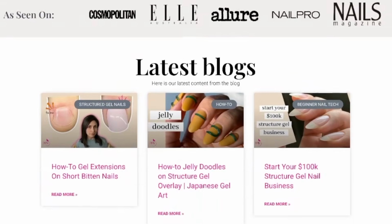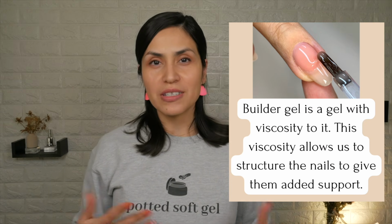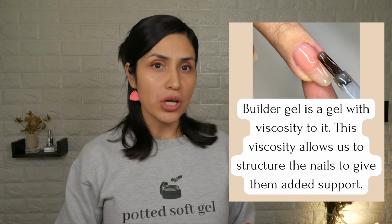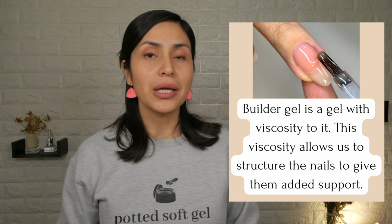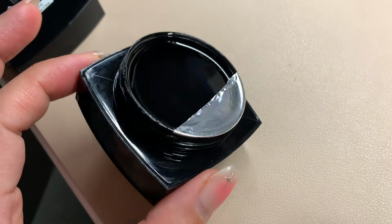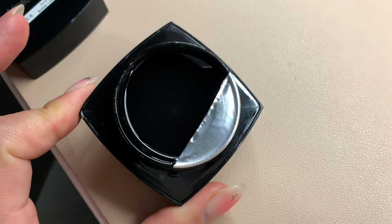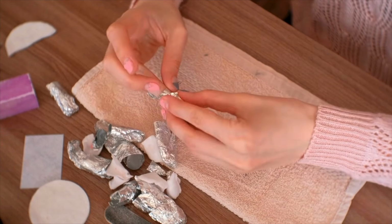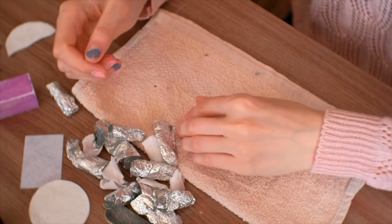As a quick recap, builder gel is a gel with viscosity used to overlay nails for strength. The terms builder gel and structured gel mean the same thing. Again, a gel with viscosity to it used to overlay nails for strength. And remember that gels are either hard or soft gel. Soft gel breaks down in acetone and hard gel does not. Technically, these are the 2 types of gels, but today we are talking about their different formats and best uses.